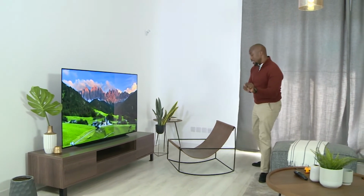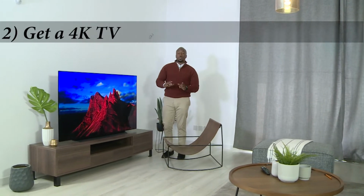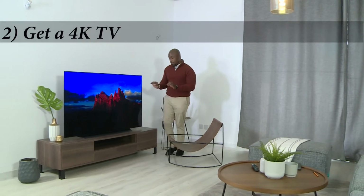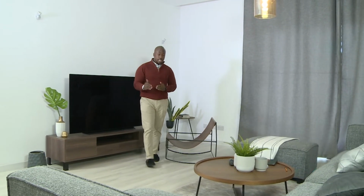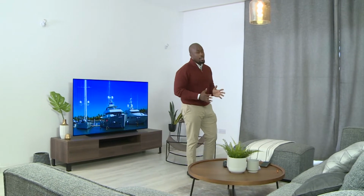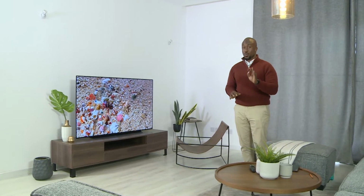Now, another hack that you can get to do is get a 4K television. The reason why we say this is because this television is future-proof. What do I mean by future-proof? In that the technological advancements and the way people are filming television is probably not going to change for a couple of years. So if you get a 4K television, you're good to go with that.